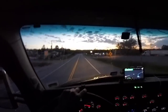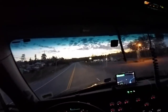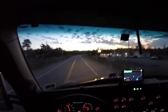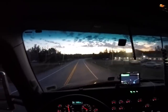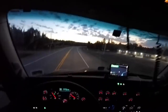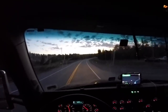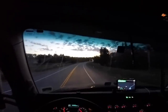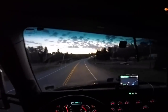Pre-dawn hours. Alright, we got my lights on. So he's much longer. He's like 95 feet long, even though he has a cab over. And his company does not believe in lift axles. So he's running a regular truck with a single axle Jeep.